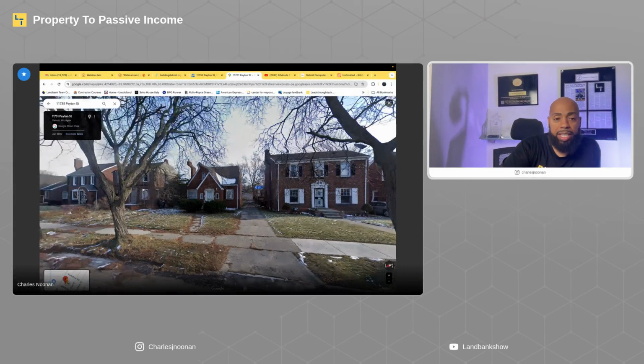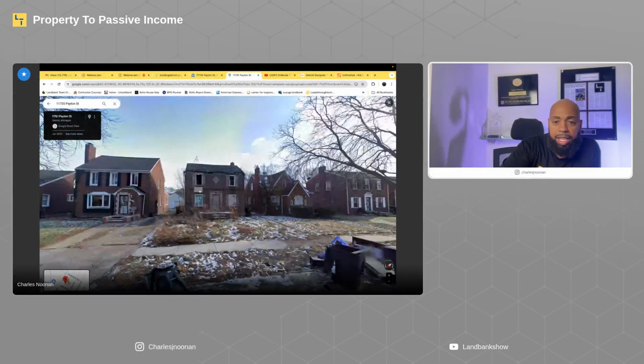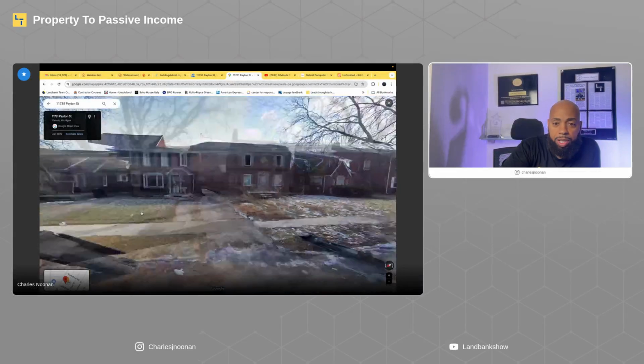So we got one more vacant. This house is beautiful. We got one more vacant from what I see. And this is the exact strategy. This is it, guys. The ugliest house on the prettiest block. Like these are beautiful houses. Occupied. Look at this one.